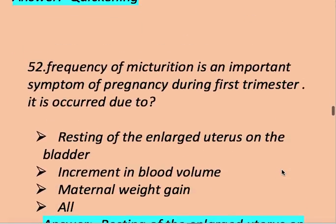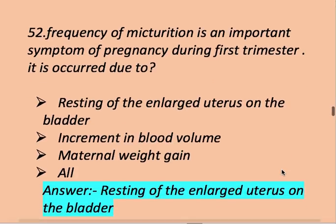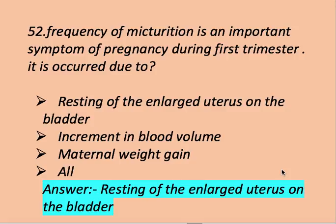Next question. Frequency of micturition is an important symptom of pregnancy during the first trimester. It occurs due to: options: resting of the enlarged uterus on the bladder, increment in blood volume, maternal weight gain, and all of the above. Right answer is resting of the enlarged uterus on the bladder.